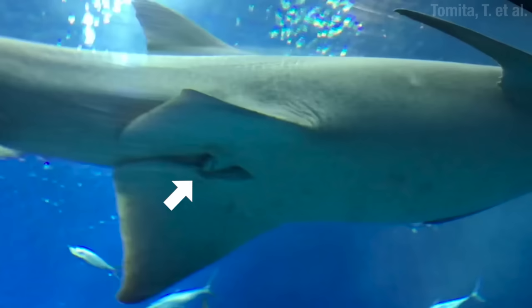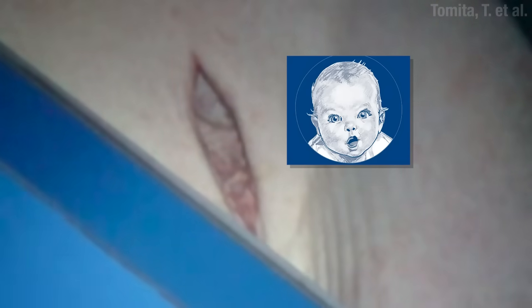Now, apparently, these babies peek out of their mother's cloaca as they're swimming back and forth between her two uteruses. You just saw it, didn't you? I know you did. Right there. That's the Gerber baby. That's where they come from.